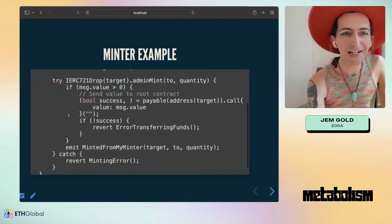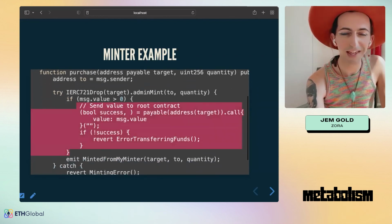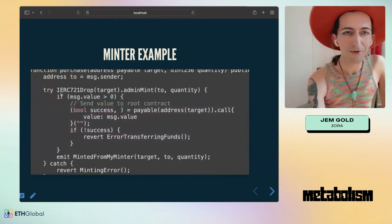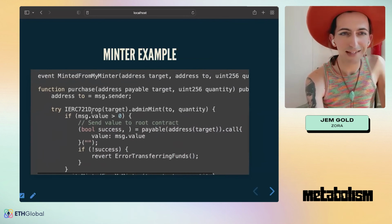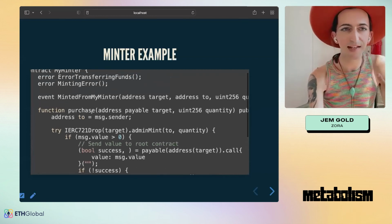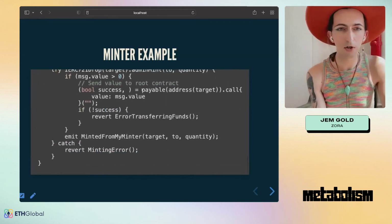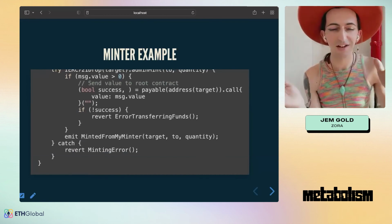The other thing that's useful, I think, is this little snippet that we have here, and I'm going to publish these slides later. All we're doing here is saying if the value that you're purchasing for is greater than 0, basically if we're sending money into our minter contract, we should just forward that to our drops contract. Otherwise, you're just going to end up with money spread between different contracts, and that's kind of messy.